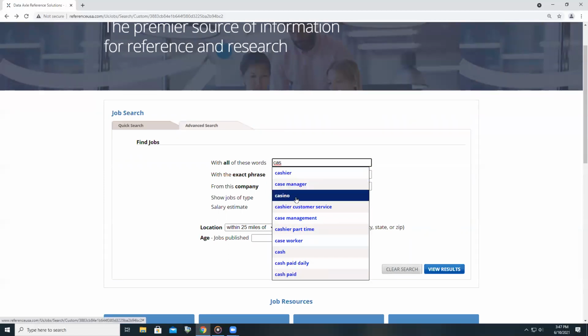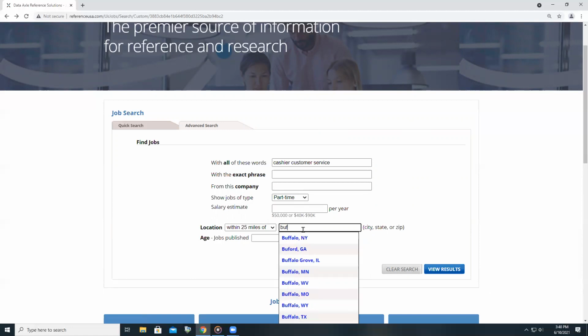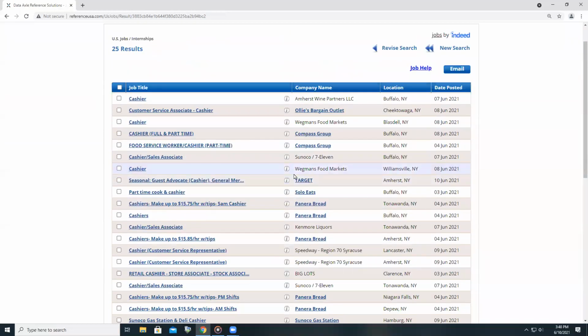So let's see what else we can do here to narrow our search. We want cashier customer service once again. Let's say we only want to work part-time instead of all the full-time options that are out there. I'll also note that you could search for contract positions, internships, or just temporary employment here as well. But for today, we're going to only focus on part-time. Once again, within 25 miles of Buffalo, New York. And we'll review the results. And you can see it's gone down to 25. So we got rid of the companies that were specifically looking for full-time work as well.